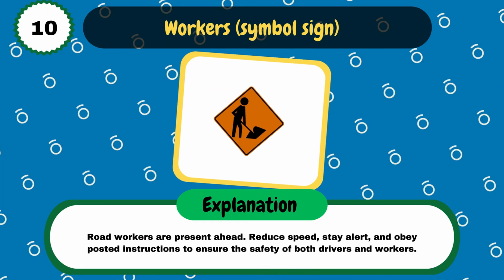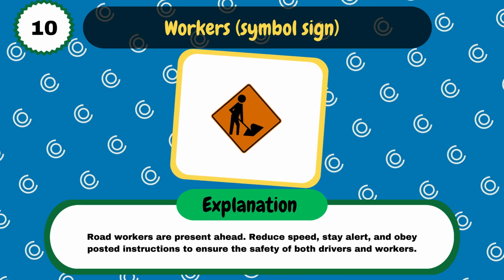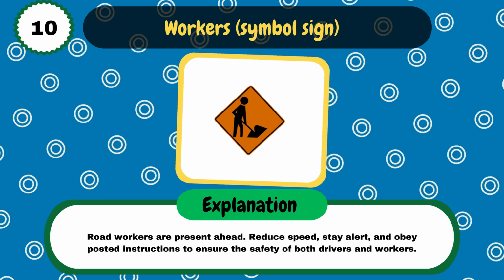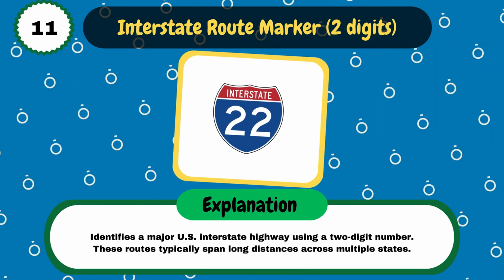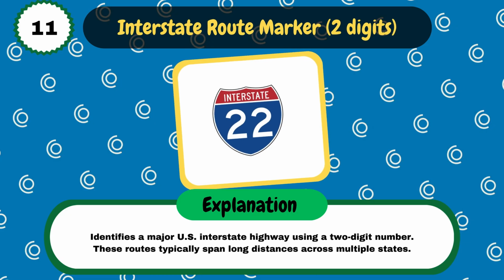This is the workers ahead sign, and it warns that road workers are on or near the roadway. Drivers must slow down, remain vigilant, and obey posted speed reductions or lane changes to protect the safety of road workers.